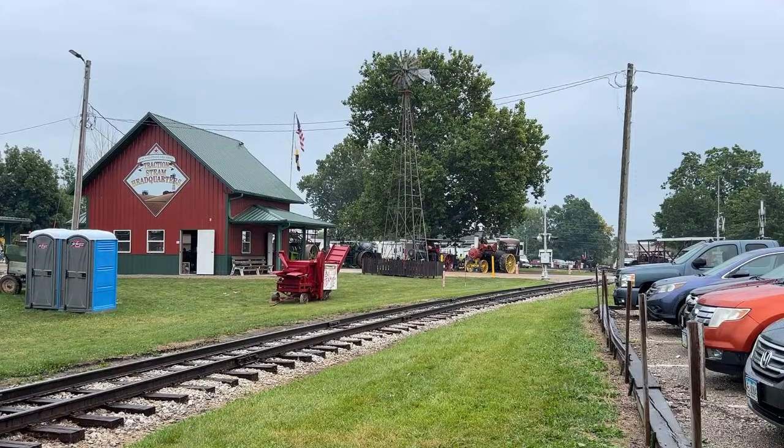So this is pretty much how it is when I'm videotaping my old Threshers videos. You get a run by of the train, and then you wait for the next train to come around, get a picture of it, and then move to another spot, and just so on and so forth.